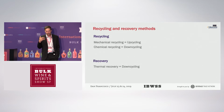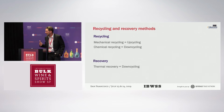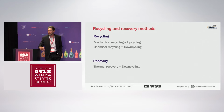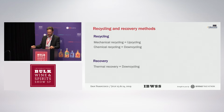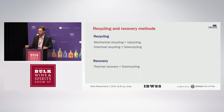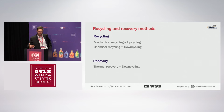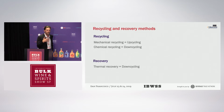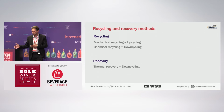The third method, which is not really considered a recycling, but is considered an effective and environmentally friendly method of dealing with this, is recovery through thermal recovery. Thermal recovery basically translates to energy from waste, or waste to energy, if you've ever heard those terms. What we're doing is taking the plastics, the materials in the bag, through an incinerator to convert to heat, electricity, steam, or ash that's then used. So you're not getting any new products out of it, but you're able to use that product for those purposes.